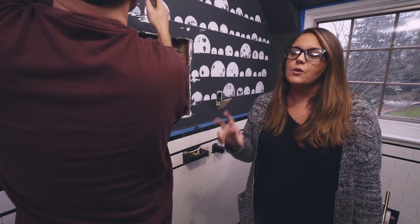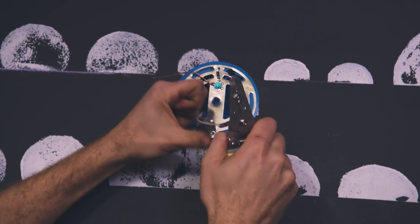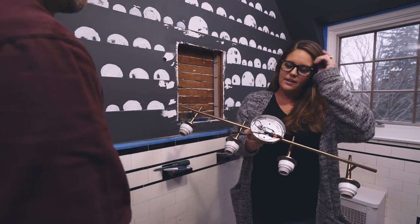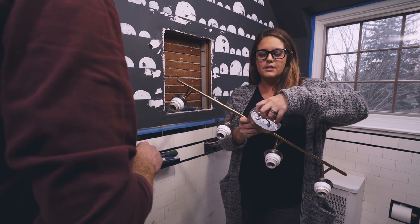All right, so what we're doing now is stripping the plastic coating, or the insulation, off of the wire so that you can actually reveal like half an inch of the wire. And now we turn to our actual light fixture. Just like what we have in the wall, there is a ground, and that looks like the copper color.